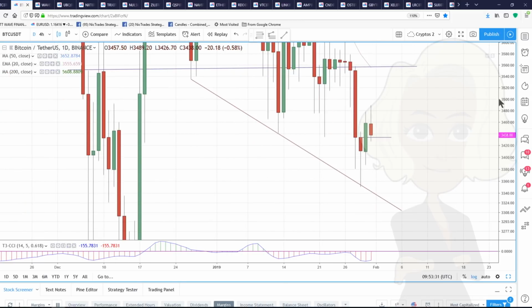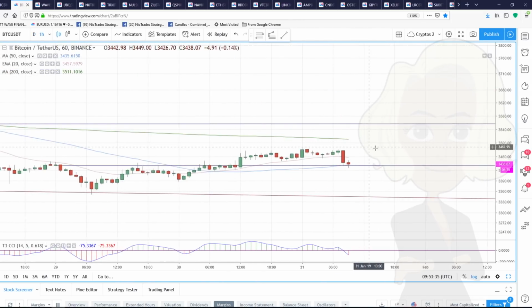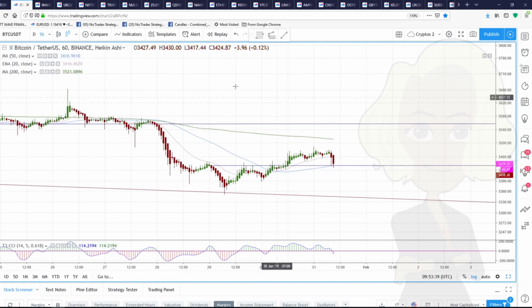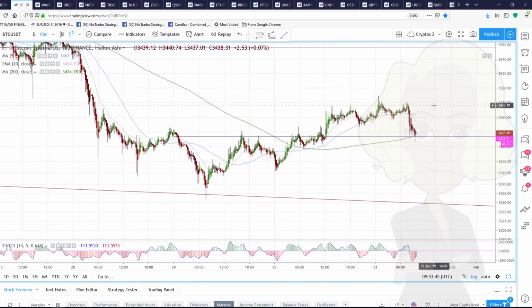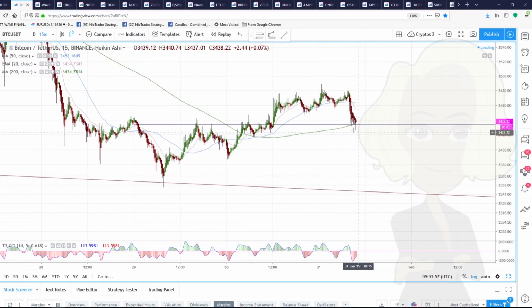So far it looks like we found a bit of buyers off the lows maybe, and first thing in the morning, which is this time, this is when we get the fake out moves. So I would not be surprised if this is a little bit of a shakeout. If we go down to a 15-minute moving average, you can see we're sitting right on that 200 moving average, which is the hourly 50. So ABC, if we're going to rally, this is it. If you're long Bitcoin, this is where you're looking for it to hold.